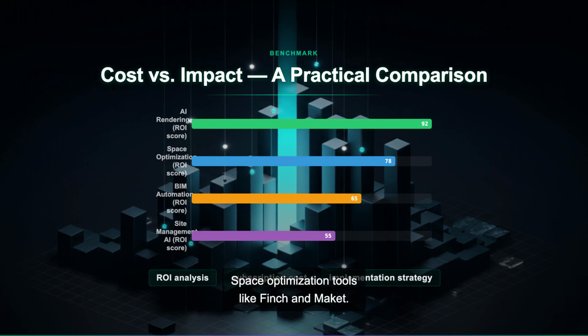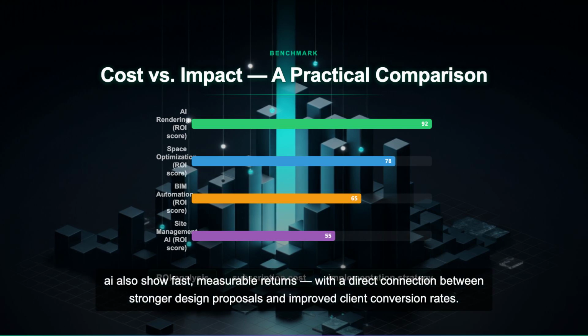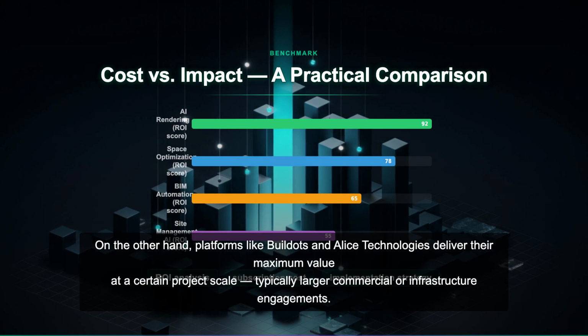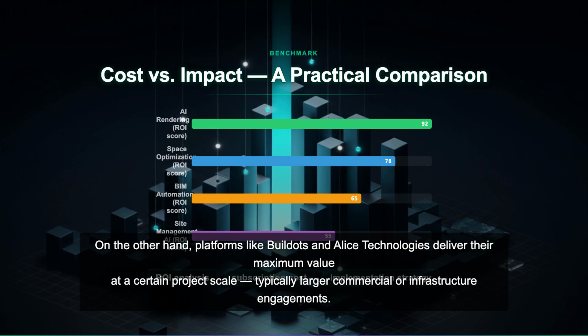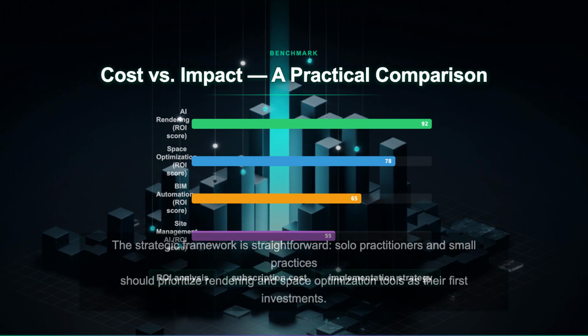Space optimization tools like Finch and Macket.ai also show fast, measurable returns, with a direct connection between stronger design proposals and improved client conversion rates. On the other hand, platforms like BillDots and Alice Technologies deliver their maximum value at a certain project scale, typically larger commercial or infrastructure engagements.